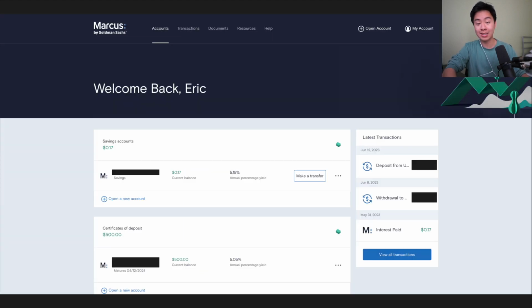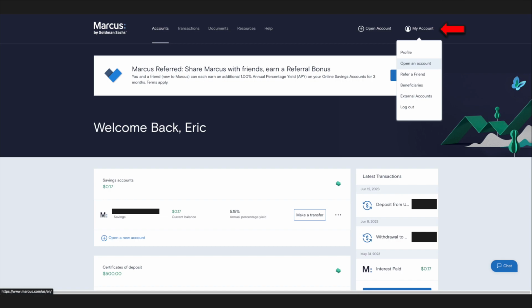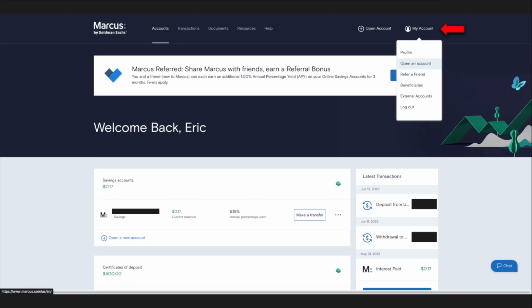Now, if you are an existing customer, it's even easier. First, log into your account. Under My Account, select Open an Account. And this is pretty important because if you accidentally press Open Account instead and pick Savings, you'll actually see this tab instead, which does not show the promotional rate. You'll get 9 and 12 month CDs, but no 10-month promotional ones. And these pay a lot less, so definitely go to My Account, then Open an Account.